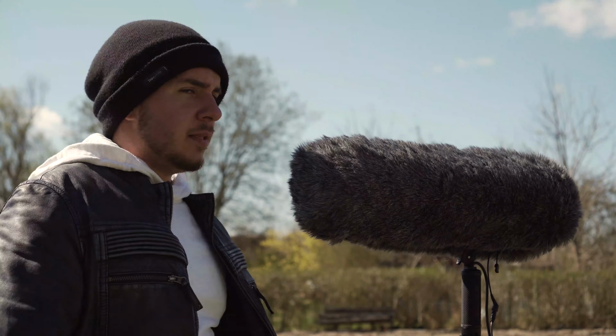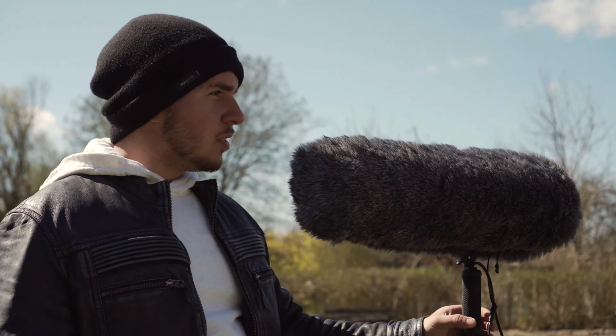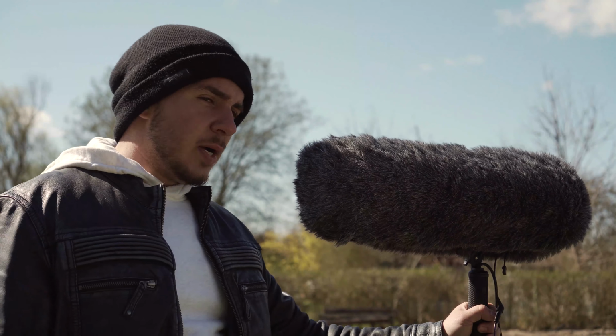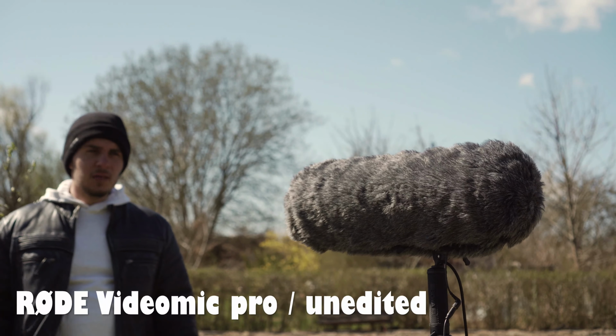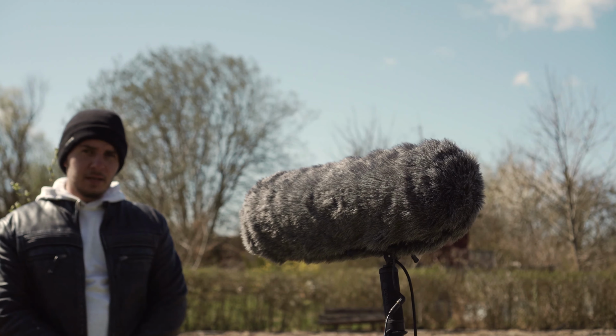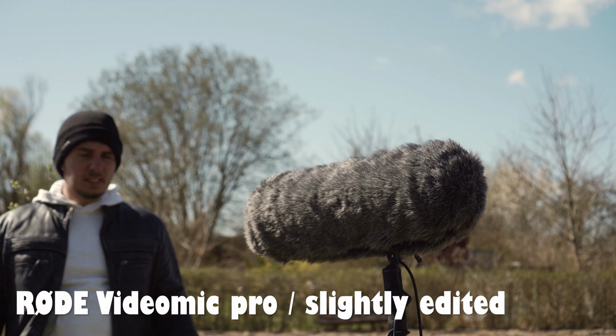Now, of course, it's very rare that we're going to stand this close to a microphone if we're filming, for instance, a short film. So let's just assume that we are 1 to 2 meters away and see what that looks like. This is about 1 meter away from the microphone that you see is shaking very much because of the wind. And this is what it sounds like from here. The quick fox jumps over the lazy dog.